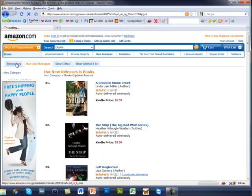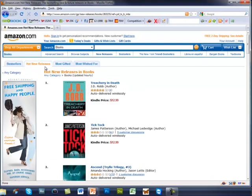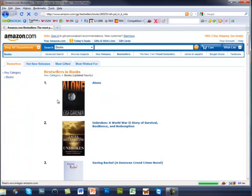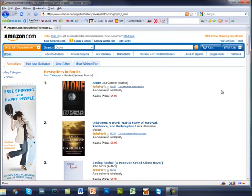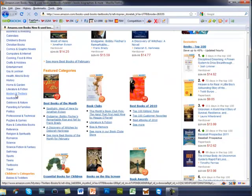And what I love about it, look, it says hot new releases, right? This is going to constantly be updating. If you set up a site based on a niche and get everything running and list it, by the time you're done, come back here and there'll be new stuff, something else that you can start on. Okay, but again, just go to books and look at these categories.